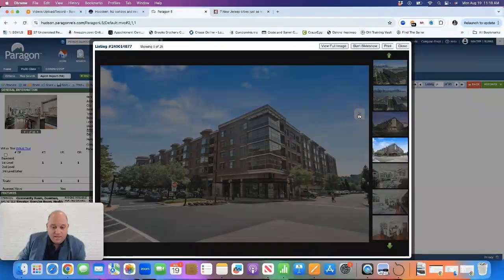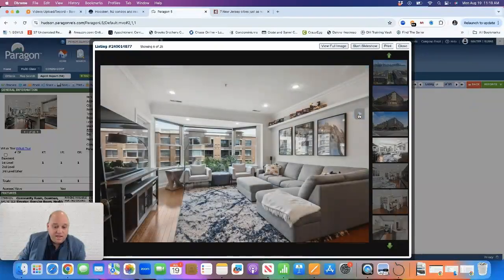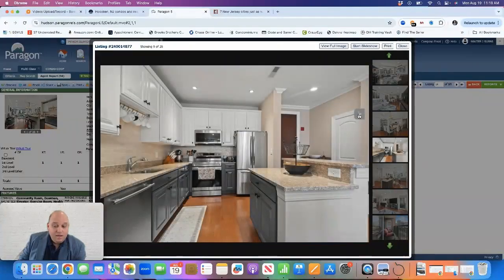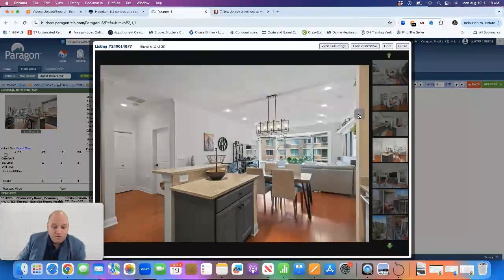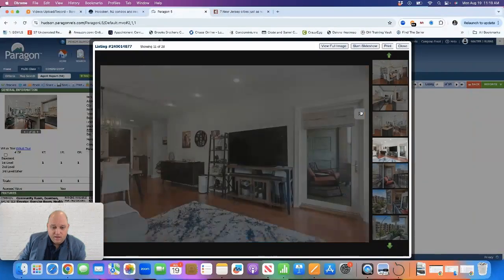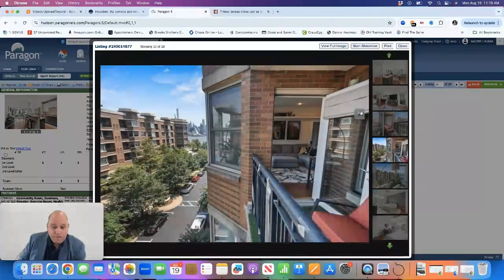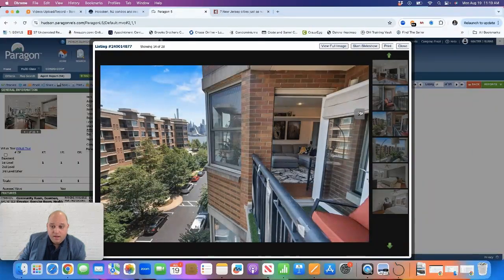And you can see this has retail on the first floor, concierge building, fitness center, outdoor pool, residence lounge, built around 2004. It looks like they had updated the kitchen. Had a terrace as well. And this unit was facing north, so it looked towards the second phase. Some of the units faced the courtyard, overlooked the pool. Some of them overlooked New York City.